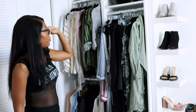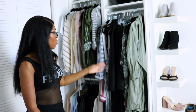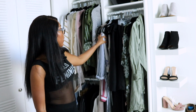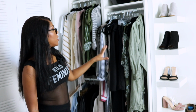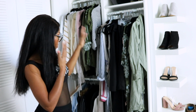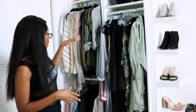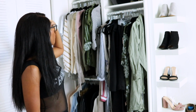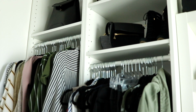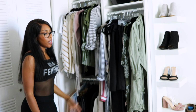Okay, so the first bar of clothing that you see is where I keep all of my long jackets, my kimonos, and my dresses. And I really like this area because it is giving me everything that I need, like everything. I wanted to break it up just so I can fit more clothes because it's not the biggest wardrobe, but it works. And if you move over here, I have my tops. And like I said, I don't have a whole lot of tops, but I try to make it work.